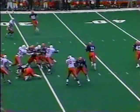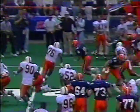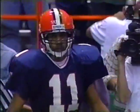Ball at the Miami 30, go the other way with the option. He's got daylight over there. He's got a first down. He's still going. He's inside the 20, out of bounds at the 17-yard line.